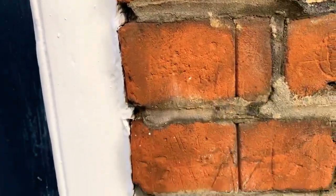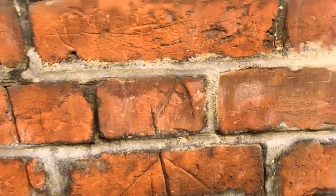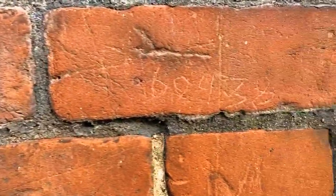These aren't maker's cuts. These are simply cut directly through. And there's another marking here. I can't see what that says. Hoise, perhaps. I think it's probably a later one. This one is somebody's pin number, possibly.